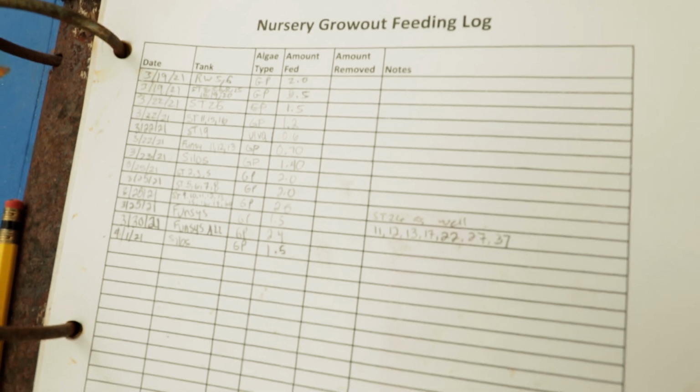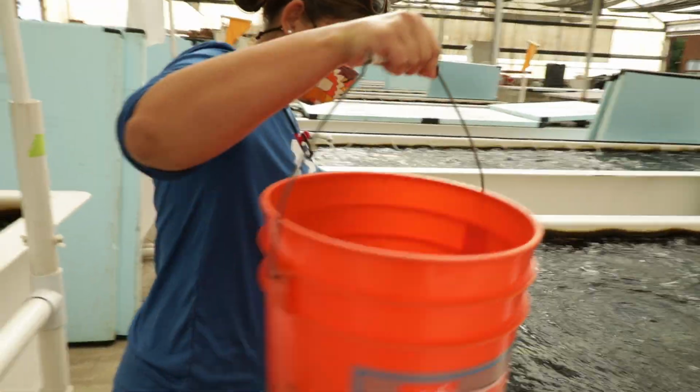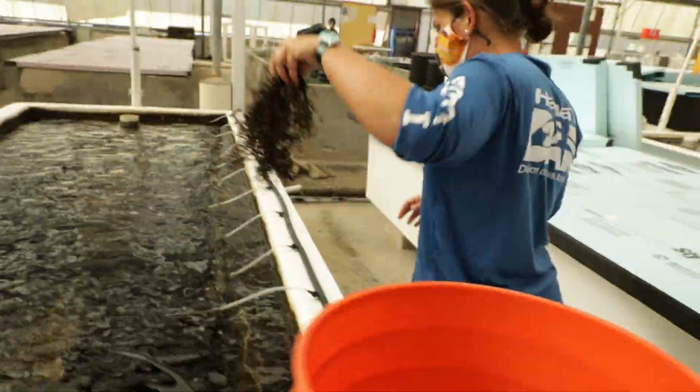We usually feed once a week, but we check in the tanks 3 days after the first feed to see just in case they need any more, depending on the density in there.